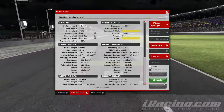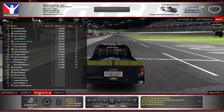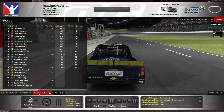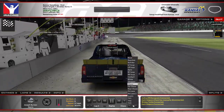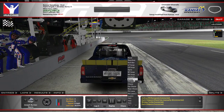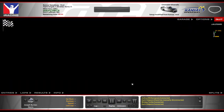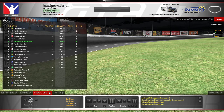Now it'll be interesting to see whether everyone runs up against the wall like they do in the NASCAR iRacing series in the Gen 6 Cup car. Once again, in my pop culture Star Trek paint scheme. Massive Trekkie. Alright, so just waiting around for this qualifying session to finish. Hurry up.